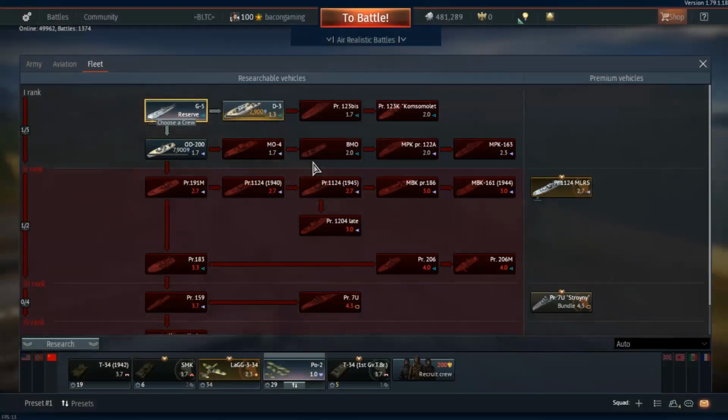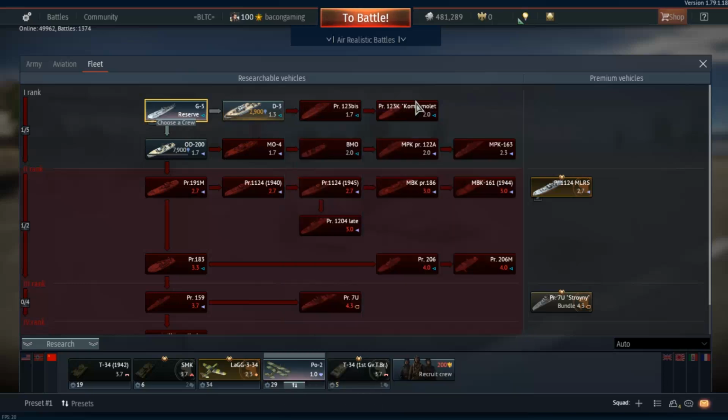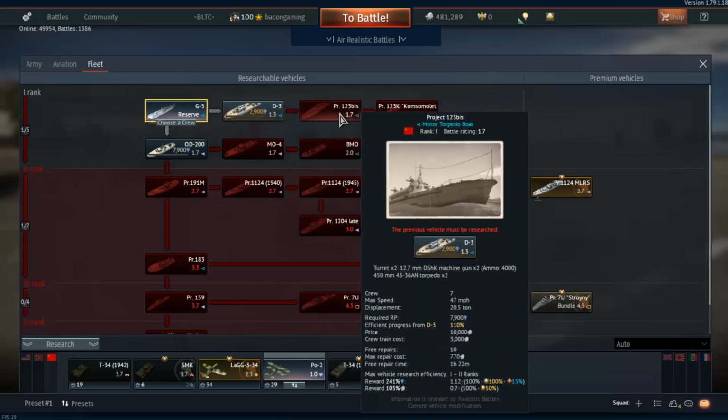Now what we're going to do is we're going to jump along, we're going to pass all this stuff. So you've got another basic torpedo boat, where there's not really much to say. It's got the same 533mm torpedoes, and it's just got double the amount of machine guns. That's the D3 type torpedo boat, which is 1.3 rated. We're going to move all the way down to the next ship, the PR123 BIS.